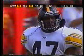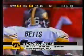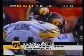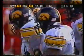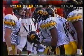Betts is a workhorse, though, Gary. Well, he's a guy that's going to run it in there time in and time out. Got good body control, good pounding ability in there. 225 pounds, a little bigger than what they have him listed there. And he runs into that defense, and he delivers the blow instead of the defenders knocking him back.